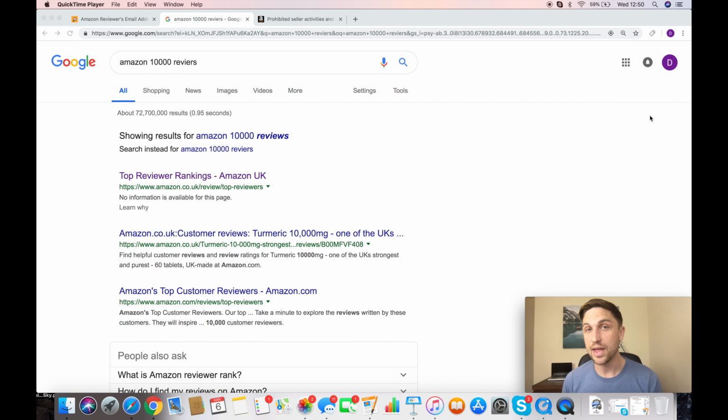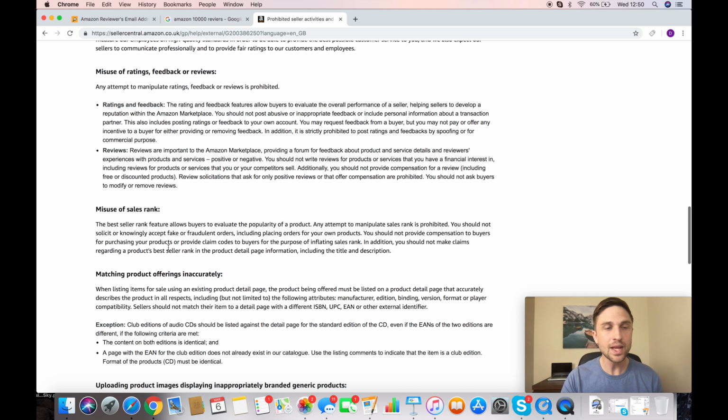And while you're there, to get this code, can I ask you kindly for a review? You're not allowed to do it. And again, if we go into this section here, it's actually a breach of misuse of sales rank. So you should not provide compensation to buyers for purchasing your products or provide claim codes to buyers for the purpose of inflating sales rank.